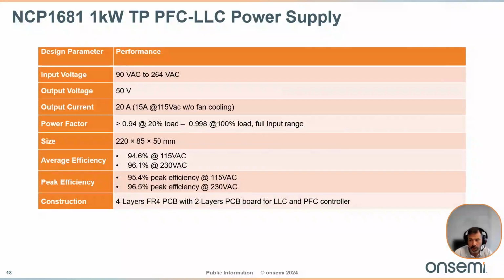What is the performance of this board? We can see here input voltage from 90 volt AC to 260 volt AC. Output voltage is fixed, 50 volt. Output current is 20 amps, so we can have up to 15 amps up to 150 volt AC without using a fan cooling. With fan cooling you can go up to 20 amps as well.